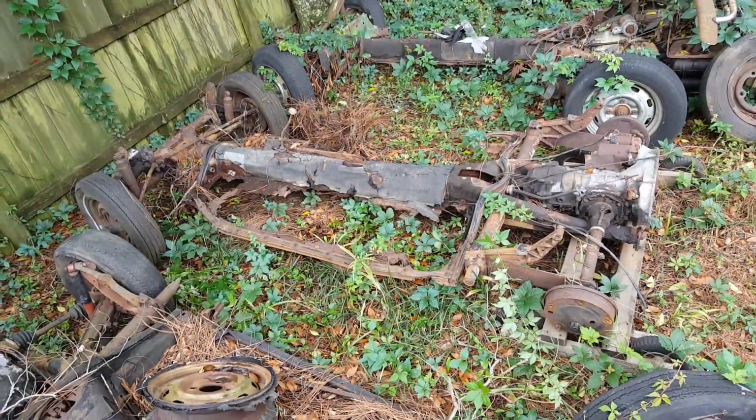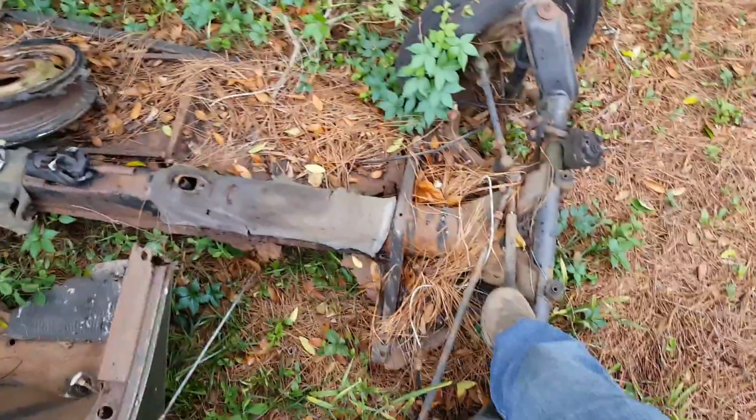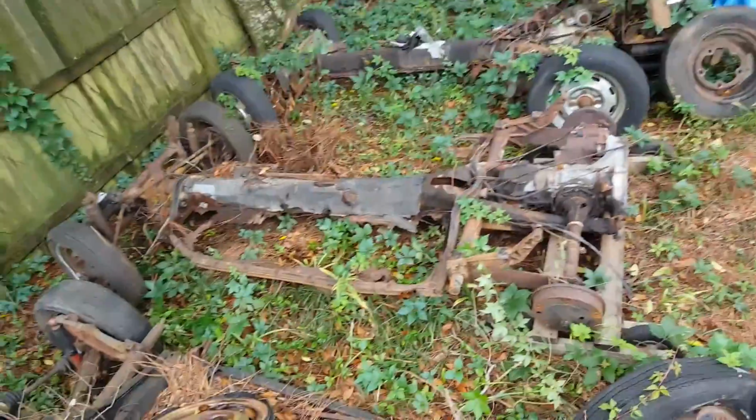Right here in the middle is the 1956 Oval Beetle chassis. Right now I'm standing on top of an IRS one. I don't know what the VIN number is, and I've got to look at it to see what year it is. There's another IRS over there. But this one in the middle is the one from the Oval.